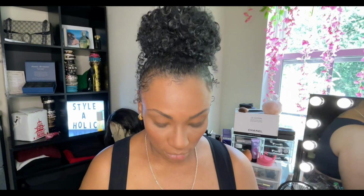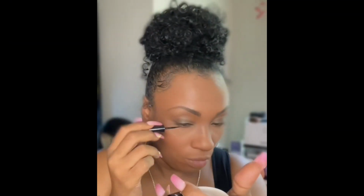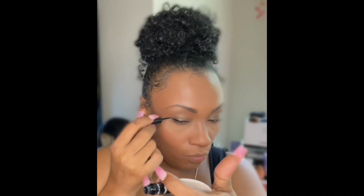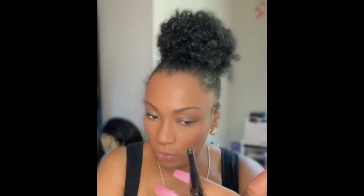Cover the base of the lid and then add dimension and depth on the lid and in the corners. Finishing up the eyes with liner and a coat of mascara, or to make your eyes pop, add a pair of lashes or some lash extensions. That's my go-to.